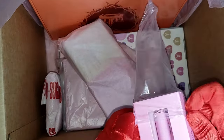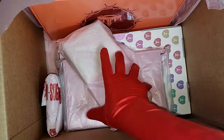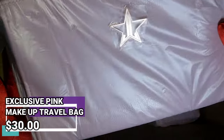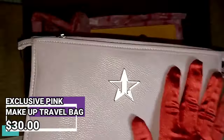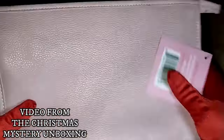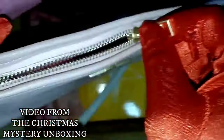OMG, these are so pretty. So now we can focus on our $12 mystery items. Yes, $12. So the next one that we have in here is, oh, we already got this one from the previous Christmas exclusive item in the mystery bags. Okay, work. So we have this one right here. It's so pretty. Yes, I already opened this up before. So let's show that.